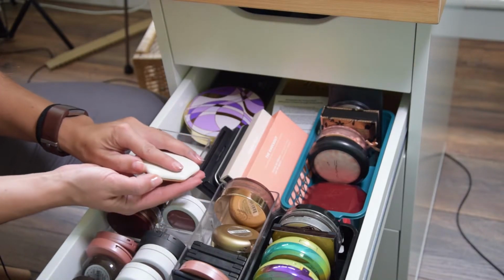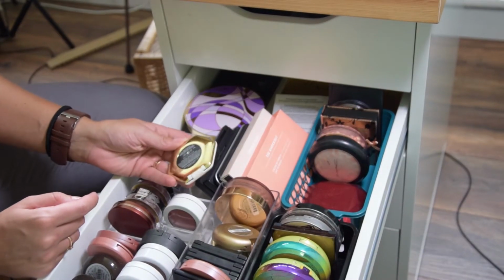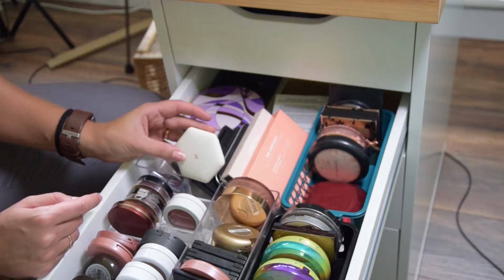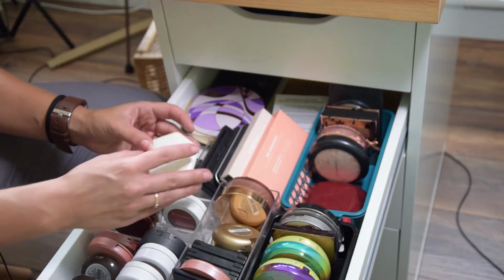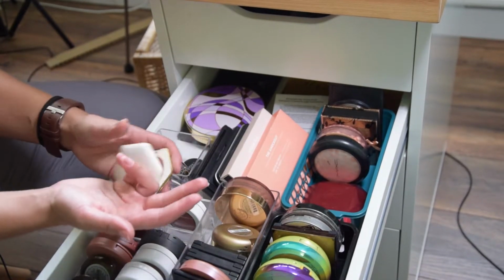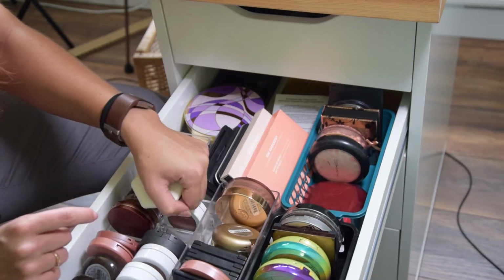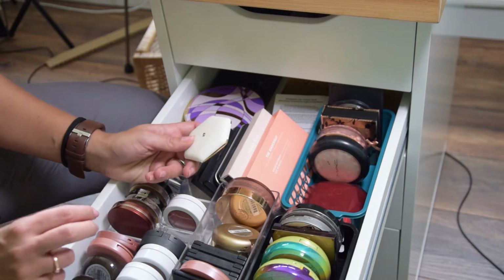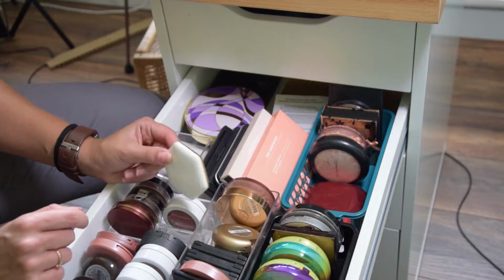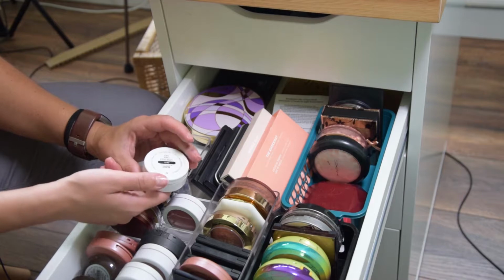Then when it comes to blushes, I used this H&M cream blusher in the shade Cameo Brown. I used it once. I did not like it. I don't know if it's gone bad or something, or it just doesn't show up very much on my skin when I'm tan. It looks like a beautiful shade, but it just doesn't show up. I didn't like it, so I am going to put it here, but remember to declutter it next time I go through a declutter.